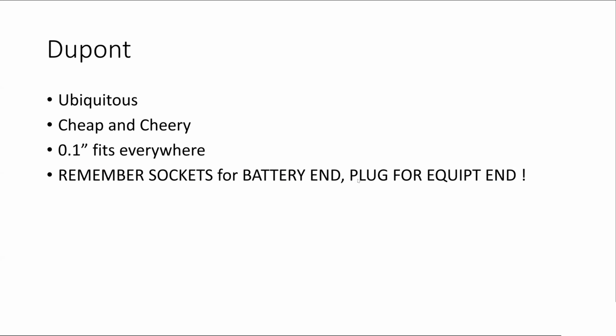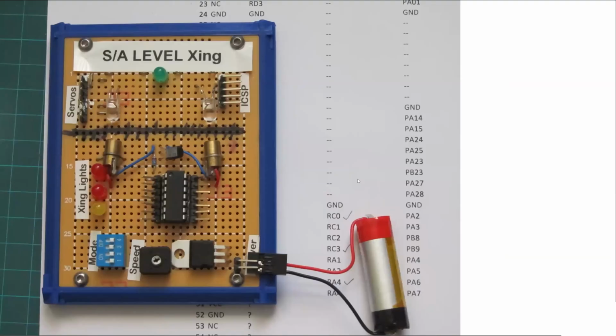There's one there. A couple of things to point out. That board is a standalone level crossing that I did years ago now. We were talking about a level crossing circuit as a pocket money kit. I don't think anything ever came of it. It still runs, and it runs off one of these little batteries.